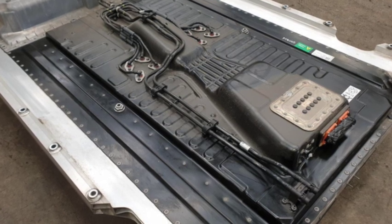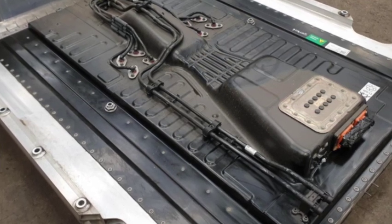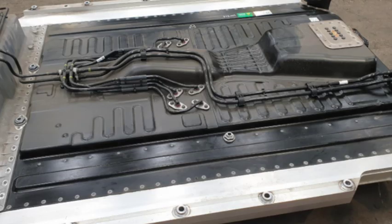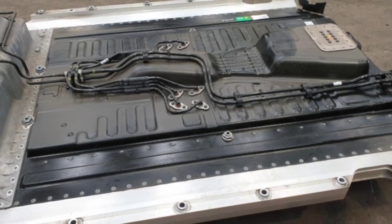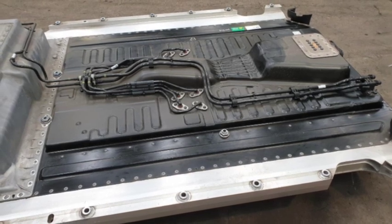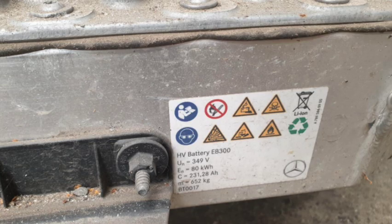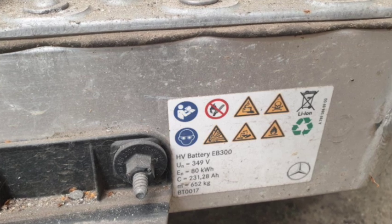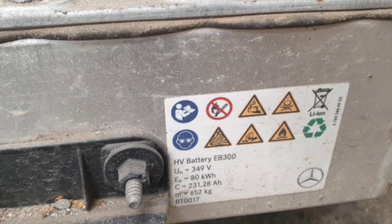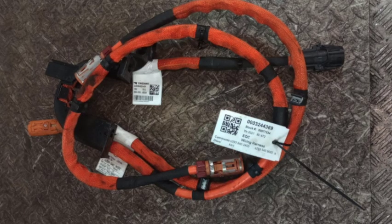Okay, this recall actually puts you at fire risk. It's basically saying that the high voltage battery may not meet the specifications. If a cell module is not screwed tight enough, the connection could loosen during driving because of vibrations and motion, and the electric resistance of the connection could increase. This is why it's a fire risk. So if you have a 2021 EQC, make sure you get this recall done, because you don't want it to burn to the ground. A lot of times when they catch fire, they're in your garage and it burns your house down.